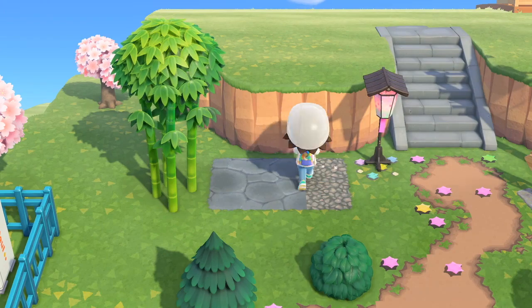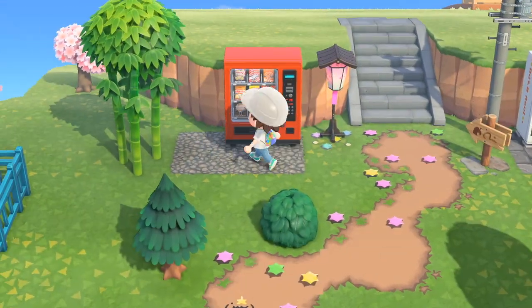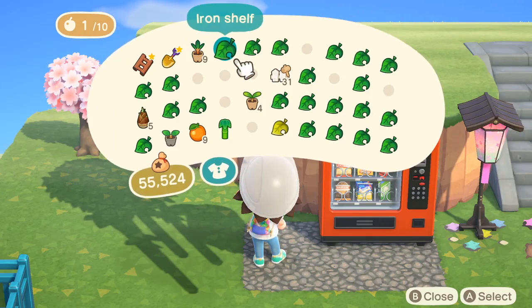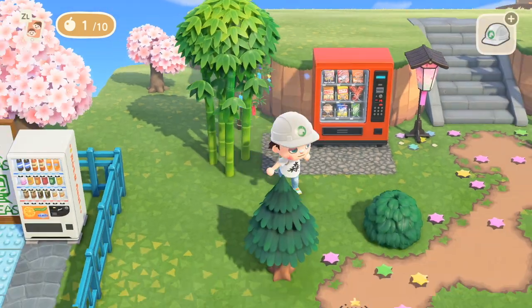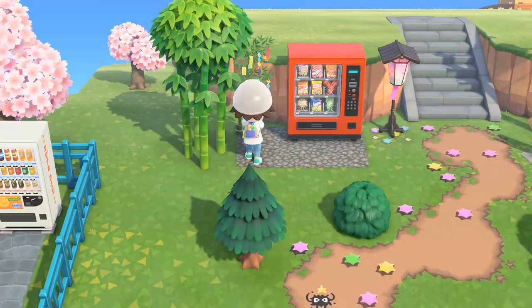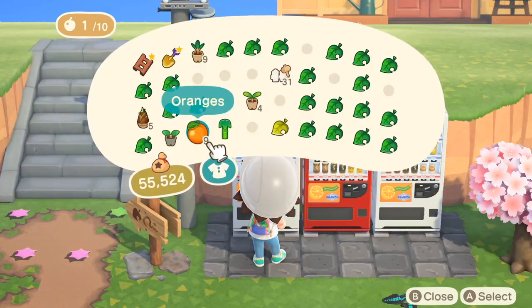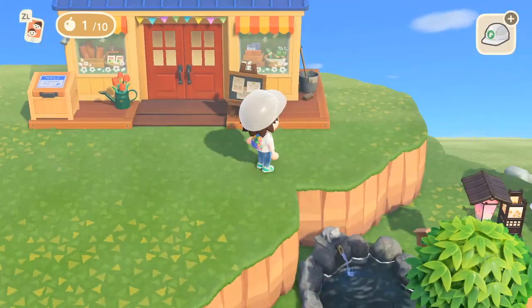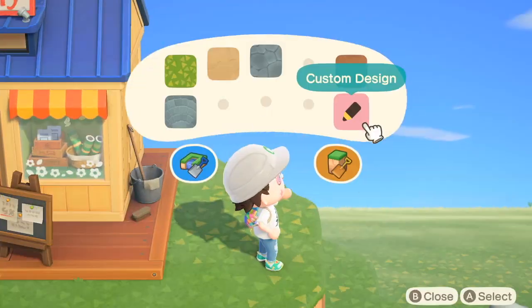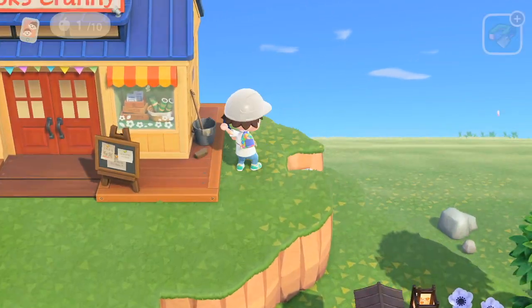I'm really liking using the red and the white drink machines and snack machines at the moment because I think they look really good. And I guess red and white are kind of my colour scheme on this island, as well as pink. I don't think I'm really going for one, but yeah, they're the colours that I'm using most on my island.